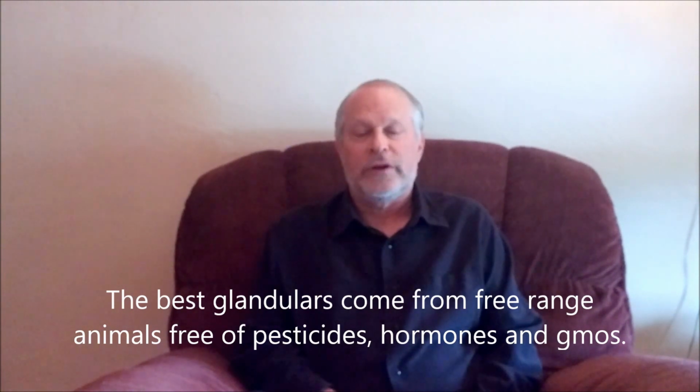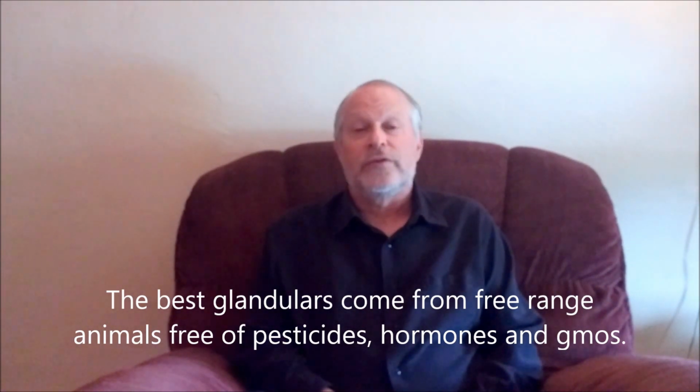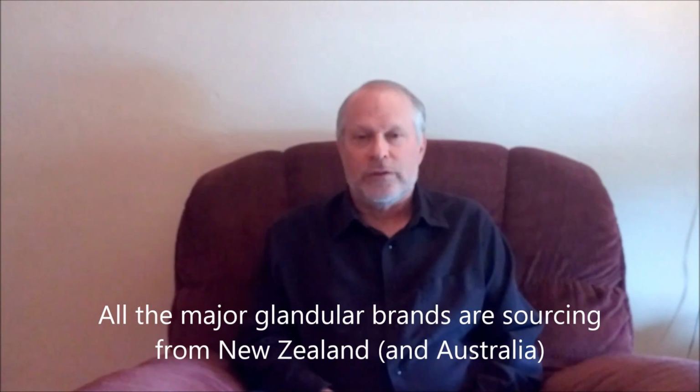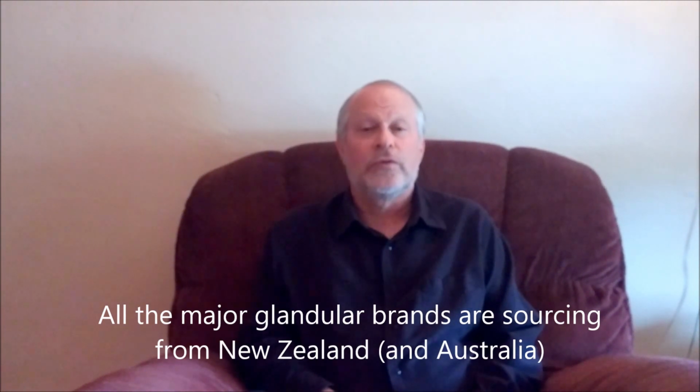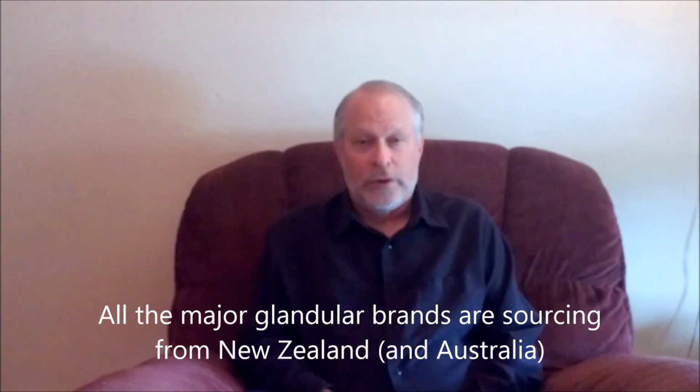These are animal extracts from the glands of animals, healthy animals, and the source needs to be 100% natural, free of pesticides, free of hormones. So if you do the research, all of the companies that are buying these high-end glandular products are sourcing them from New Zealand. We'll post some links below to a few sources and you can do your research.